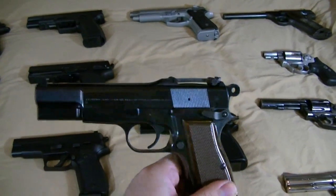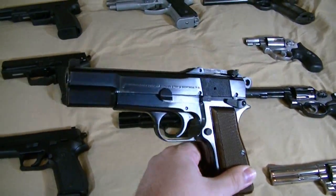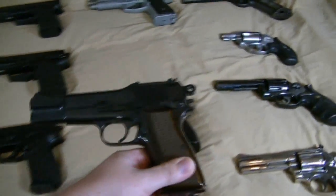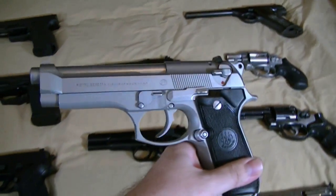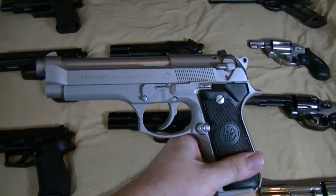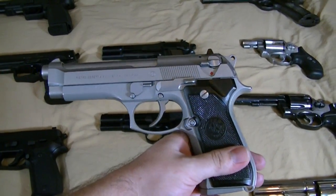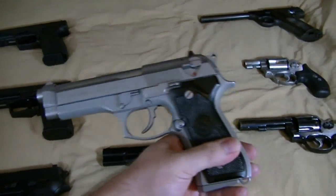Another Browning High Power. This is the Captain's model with the old school sights and blued finish, wood grips, all that. Now I do technically have a Beretta 92F. My granny's got it right now. This is my Beretta 92FS Inox stainless. I can shoot my SIG better, but this has got a lot of history behind it. It's a good shooting gun though.